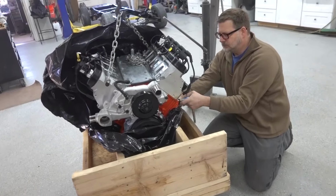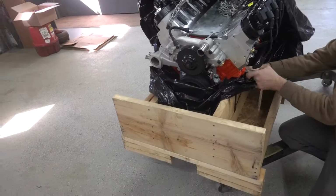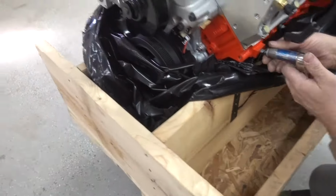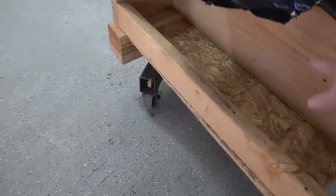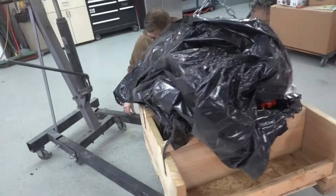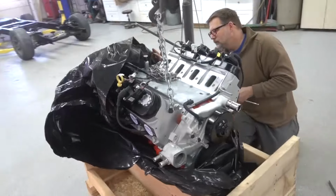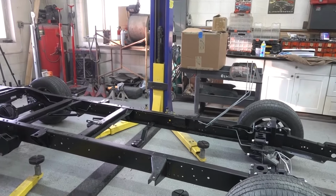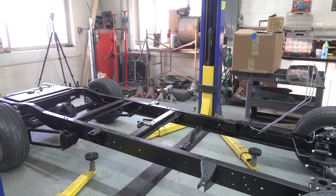Okay, so with Blueprint engine, it comes in this crate, as you can see. It's bolted to the crate with a little strap in four areas. Came off of the semi very easy. And now we are getting it ready to go into the frame that's sitting over here.